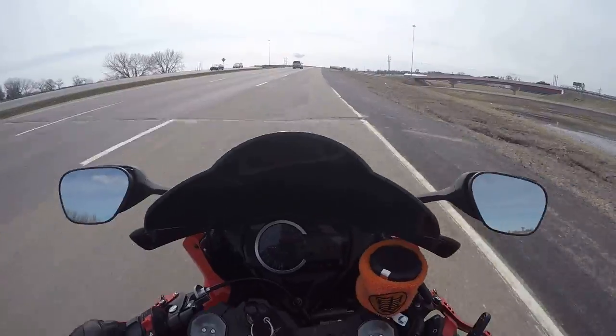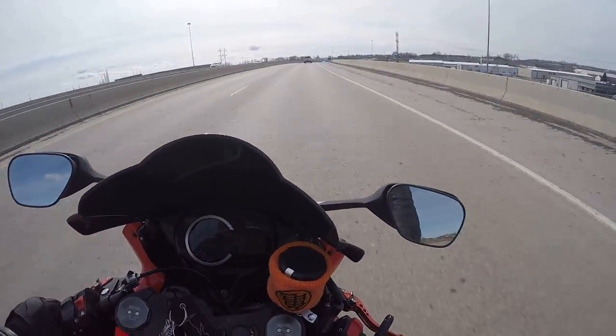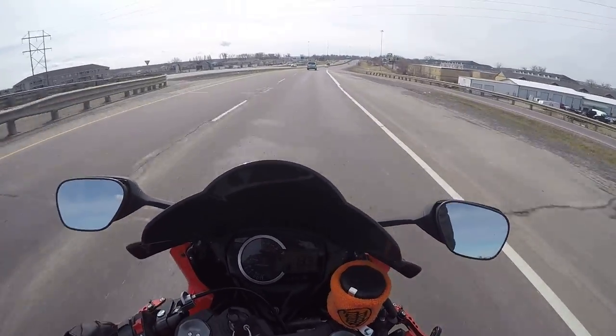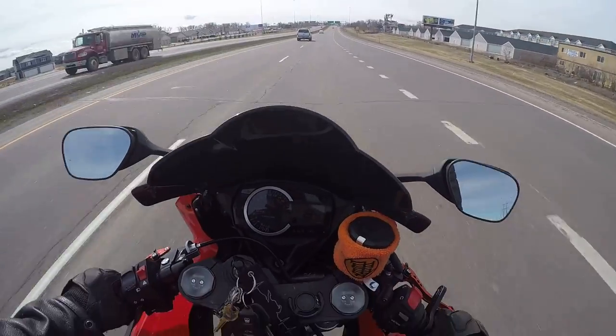It's a little bit heavier to get through the corners than a 600. You gotta pull it down with you a little bit. Get off the side of the bike. If you panic and try to correct yourself by sitting up, you're gonna crash. That is definitely no good.